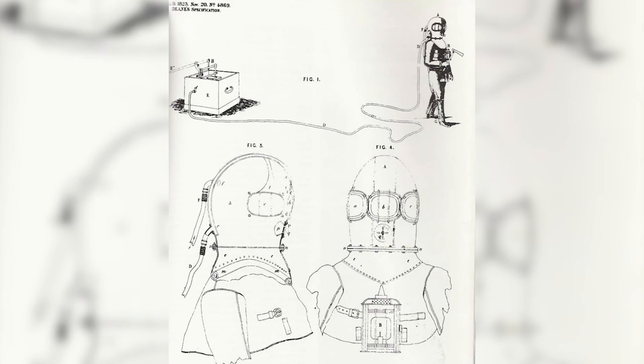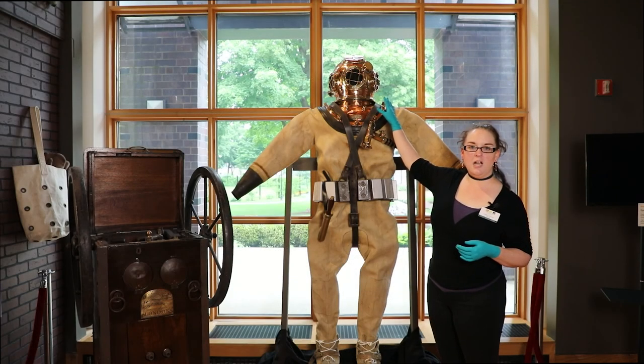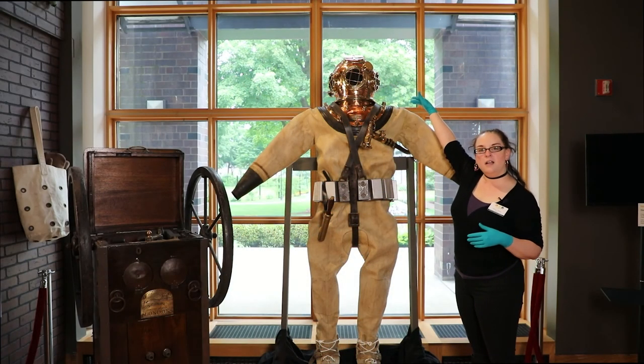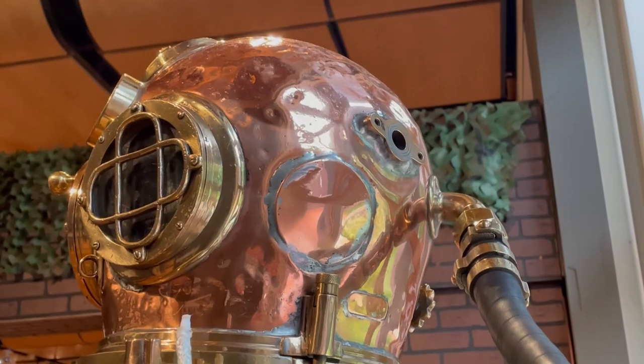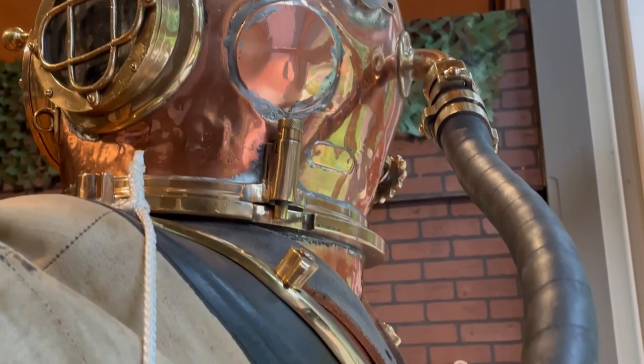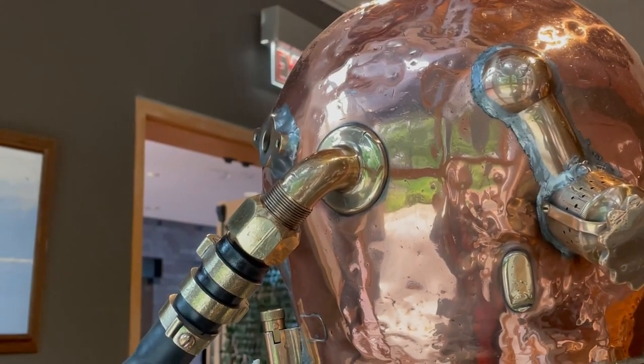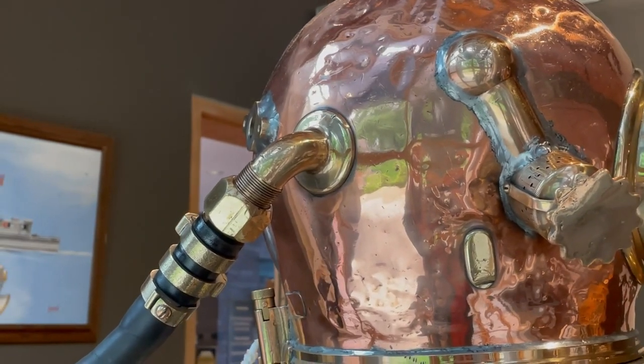So they used the design from the 1400s and came up with their own version. And what we have on here is a brass and copper helmet. And those were two of the main materials that this was designed with. What we have back here, there is a leather hose attached to the back, which was meant to supply the oxygen. And there is a valve on the other side of the helmet, which would let gases escape.